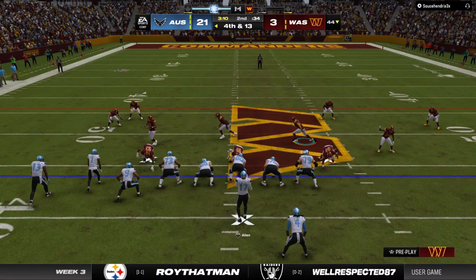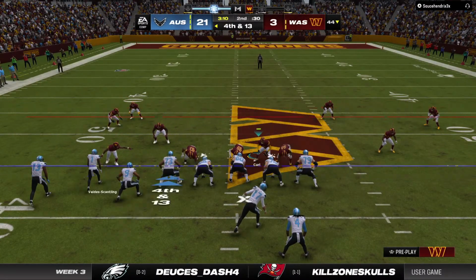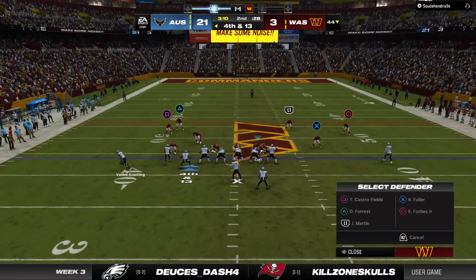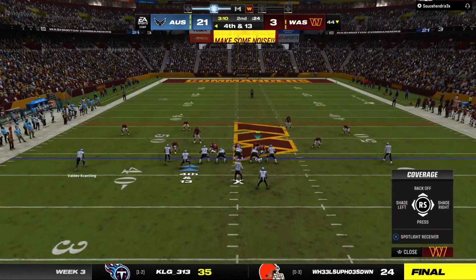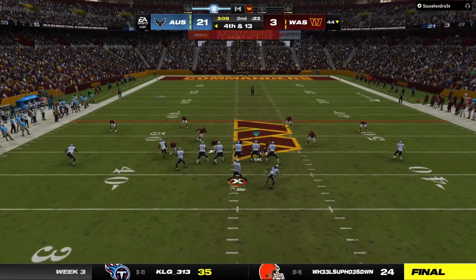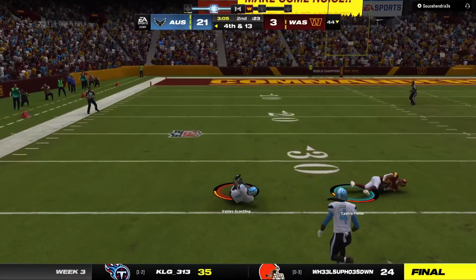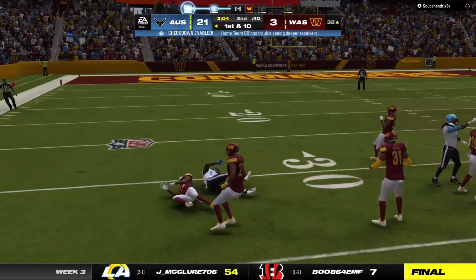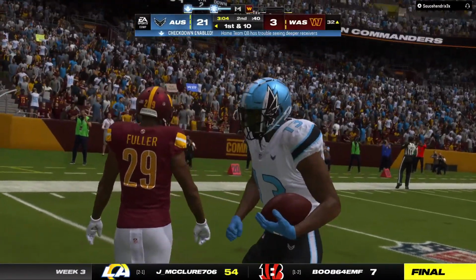Looks like the offense is going to take another shot here. They're going on 4th and 13. They do go for it. Here's Allen. That is caught. And he takes this one down almost all the way to the 30. That pickup goes for 25.